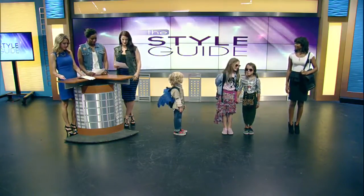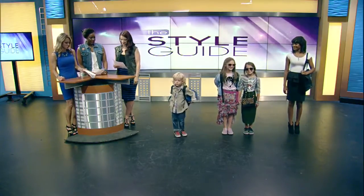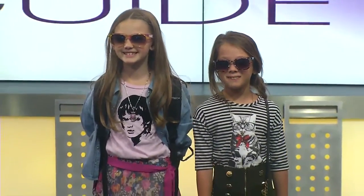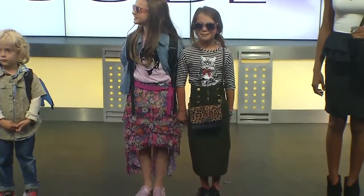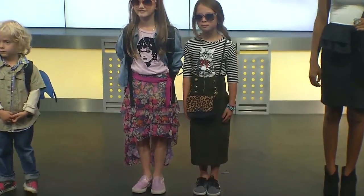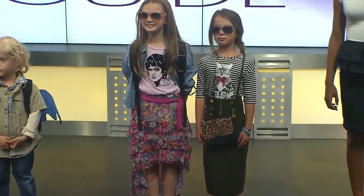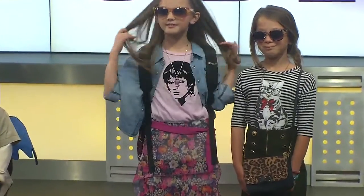Okay, next up, our next two models, Jovi and Alexis. Jovi is 7. Alexis is almost 8 this month. And they both want to be fashion designers, right, ladies? Yes. Their favorite colors are teal, pink, and purple. What can you tell me about their outfits? Well, we'll start off with Alexis, the taller of the two. She is wearing a vintage-inspired Bruce Lee t-shirt. We found it for $2, and it retails for $20.